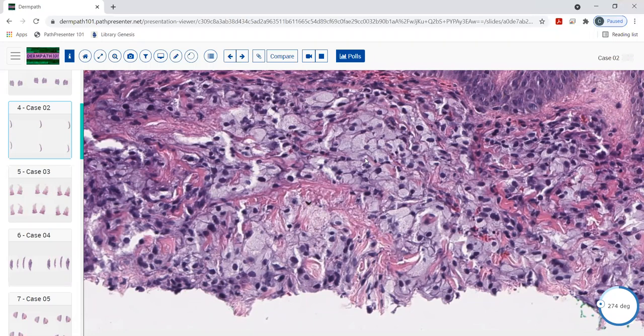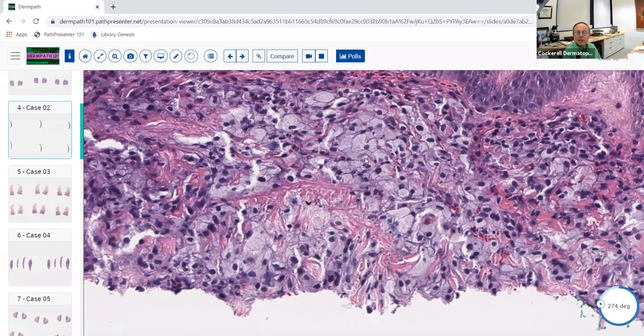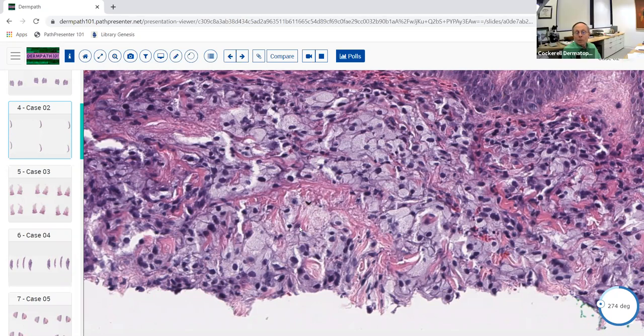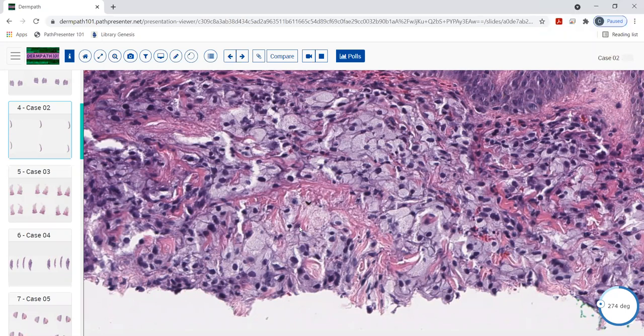Are you referring to, in this case, lipophages, or foamy histiocytes? Yeah, so these histiocytes have abundant pale cytoplasm, and it's slightly grayish, if you can see there. Mm-hmm. So yes, you can say, okay, that's foamy. So what causes a foamy, quote unquote, histiocyte? You said one thing that can cause it, lipid. Lipid deposition. Yeah. Anything else that can cause it?